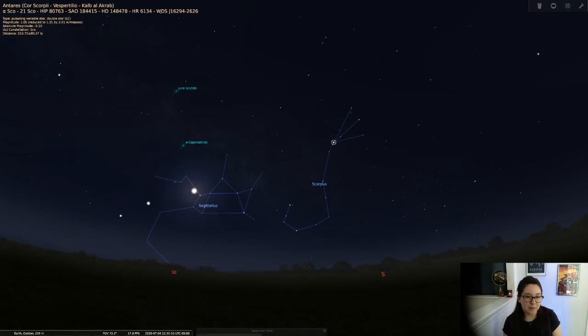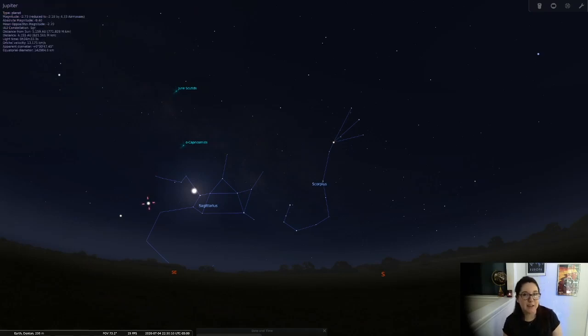It almost looks like about half the size of the moon, but that's not the case. It's just showing that it's a really bright star. And this star is actually not a star, but it is a planet. It is planet Jupiter. Jupiter has been out for quite a while, actually. It looks like a big bright star, but the way you can tell the difference between a star and a planet is that planets do not twinkle and stars do.